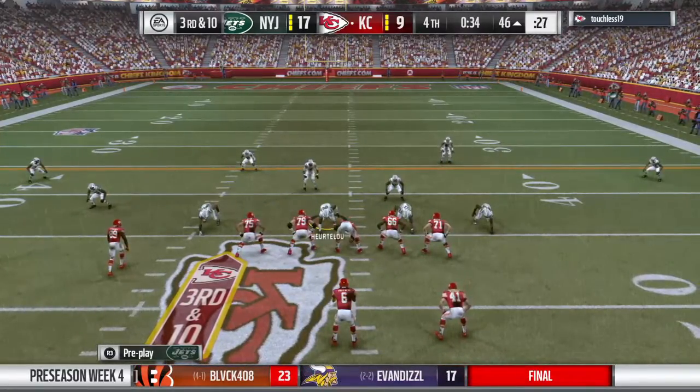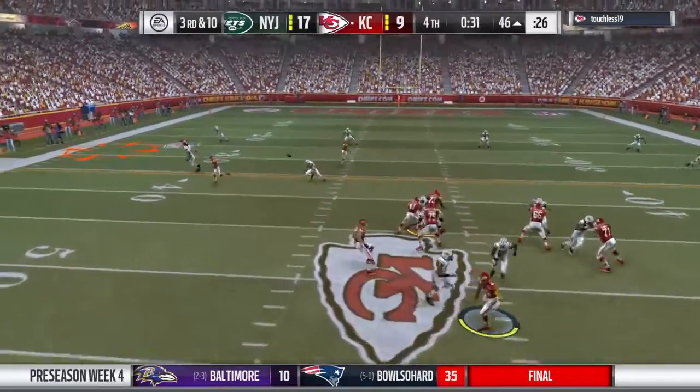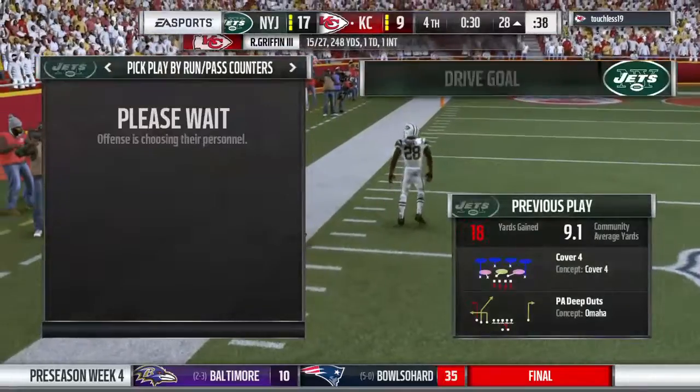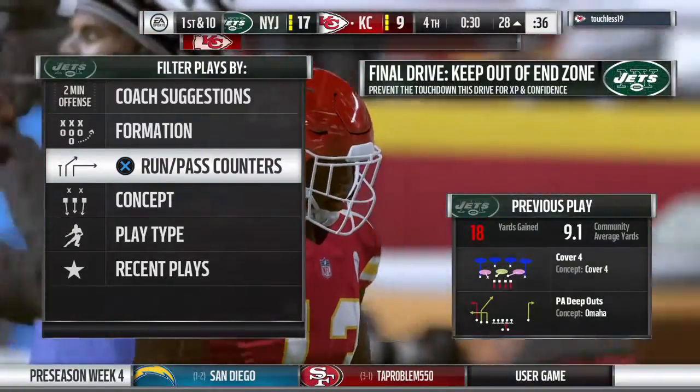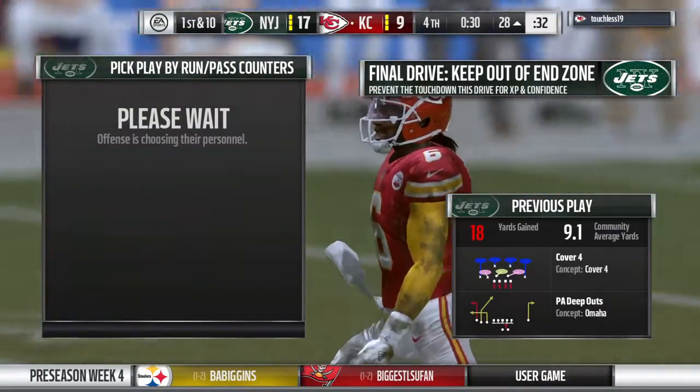The Jets will bring in a nickel set as they try to stop this third down. Back to throw. Catch here, left side, Thomas. 18 yards there and a first down. They got exactly what they wanted there. Out route catch, get out of bounds, stop the clock.